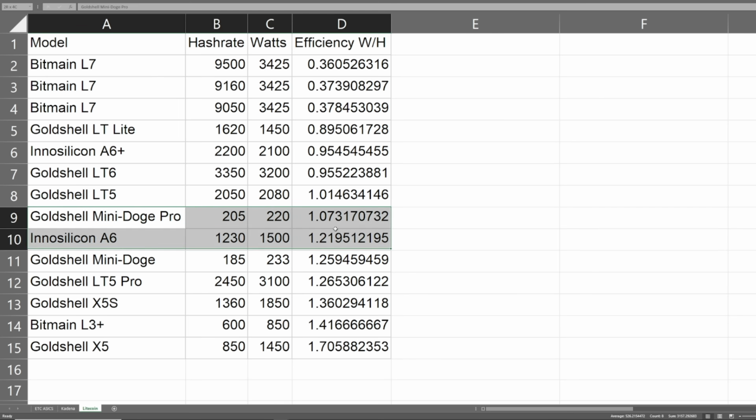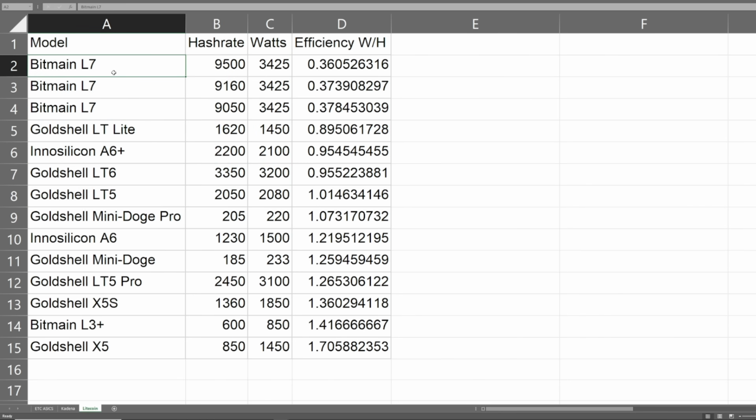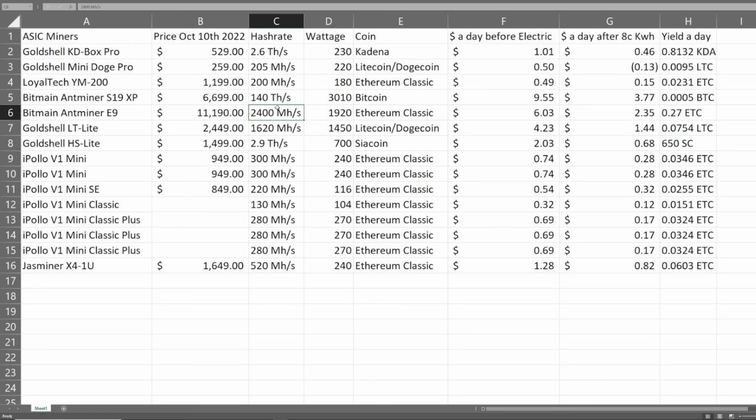I do have a Mini Doge Pro as well. Okay, so yeah, here's the efficiency of the Litecoin, merge-mined Dogecoin ASIC miners. I just want to go through that real quick. Now, let's go through my profitability for the current ASICs that I have.